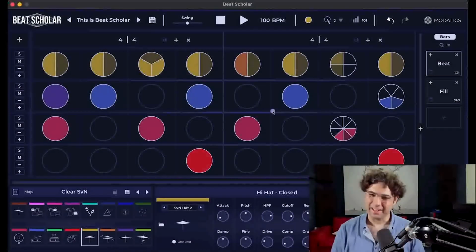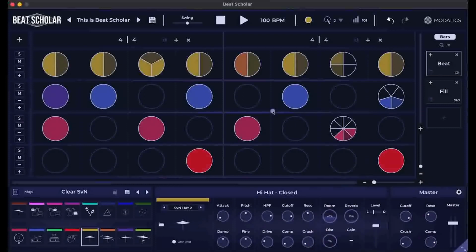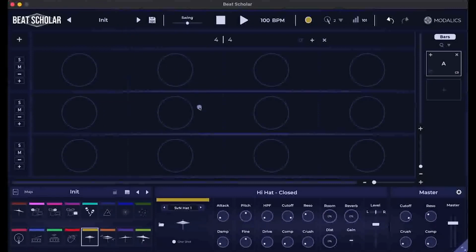Hey everyone, Eyal here, and I wanted to go over the editing features of BeatScholar when you want to make your own beats. So the first thing I'm going to do is click the preset name and hit Init Preset. That will open a blank canvas that I can just draw my ideas into.